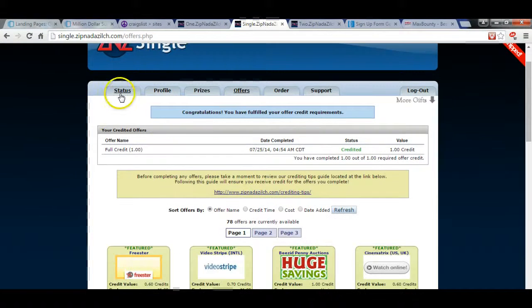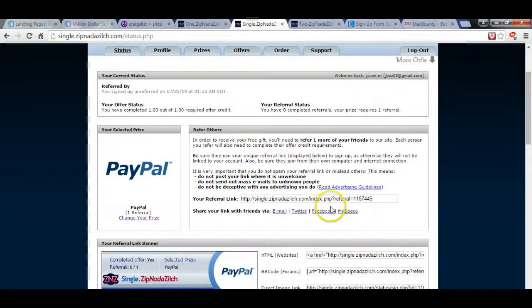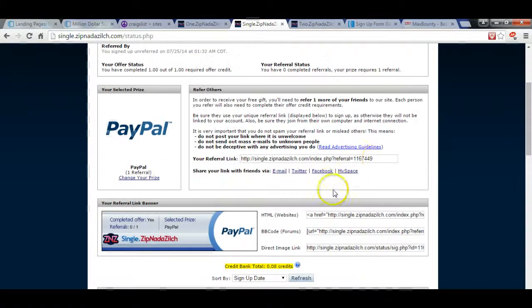So after you've completed your offer, you'll still have a referral link, even if you don't complete your offer. But Z&Z won't pay you until you get that 1 out of 1 required offer. So I suggest just doing the offer, getting it over with, and then this is your referral link.